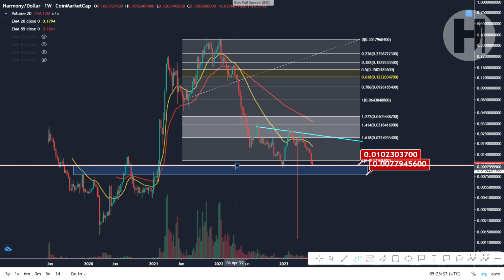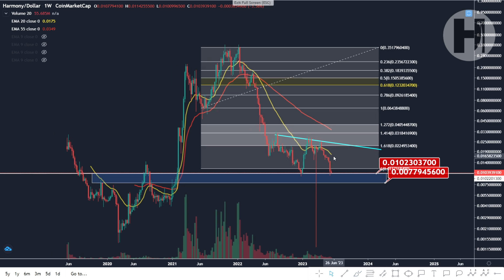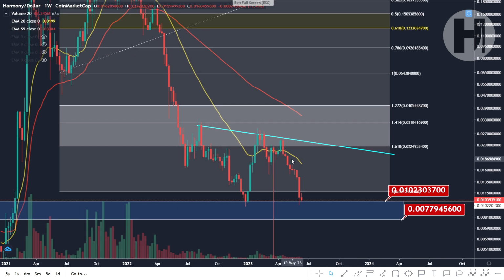But if you're bullish on the project, the lower the price is, the better it is for you. If you're holding for the next few years, the lower it goes, the happier you should be. So that's what I have for the weekly chart. We are quite overextended from the 20 EMA, so we might as well retest this as well, because we haven't tested the 20 EMA since April 2023, and that would be a 64% move to the upside.